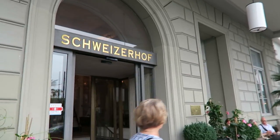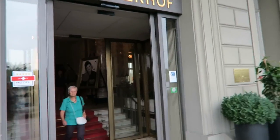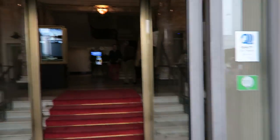We're here, Luzerne. And this is where we are going to be staying. Hotel Schweizerhof. Ooh, this looks pretty. We are checked in, but the rooms will be ready after 2 p.m. We have 15 minutes to spare before we have a chocolate tasting, a Swiss chocolate tasting with a master chocolatier. Can you see how freaking excited I am?